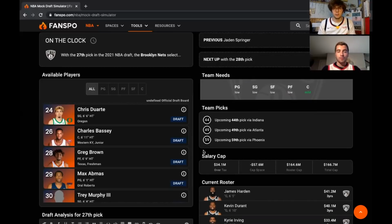Monte Morris, of course, really good at handling the pick and roll. Facu Campazzo, probably one of the best passers off the bench in the NBA. They need a little bit more scoring input off the bench. Of course, they didn't get to where they wanted to go this year. Injuries kind of derailed them, but Springer coming in next year would help fill in that backcourt a little bit.